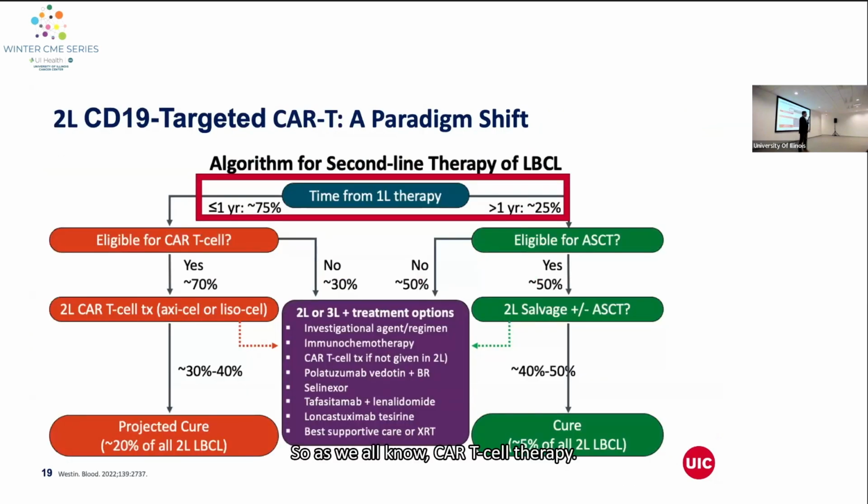As we all know, the indications for CAR T-cell therapy have dramatically shifted in the last 3 or 4 years. Prior to this, it was all third line or greater. But based on 2 pivotal trials we'll talk about now, CAR T-cell therapy is indicated in the second line setting, in those patients who are primary refractory or who have had their disease come back within 12 months. This is 75% of DLBCL patients, so this is the majority of patients in the second line setting that are now shunted towards CAR T-cell therapy, as opposed to what the standard of care was 5 or 6 years ago, which was autologous stem cell transplantation.